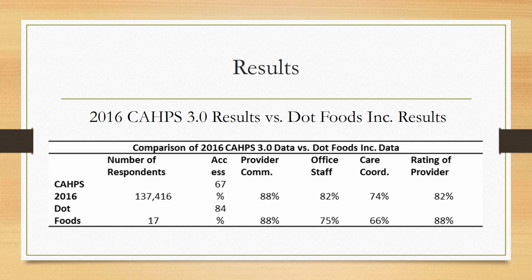Our office staff and care coordination composite scores were lower than the national database scoring, and I'll go into that in a little bit. And then in terms of rating the provider, we had a really good rating, I think, for an initial administration of this survey. So very happy with the overall results, and very excited to see what we can improve upon based off of these results as well.